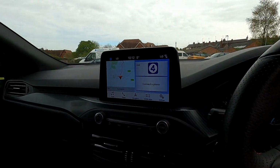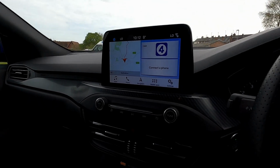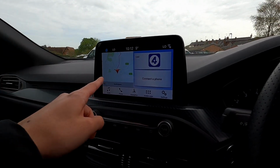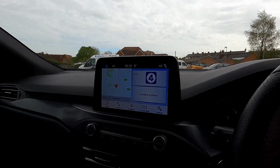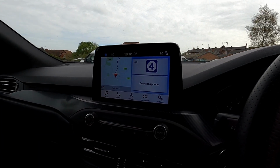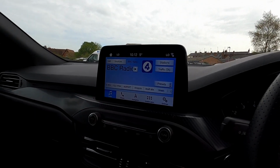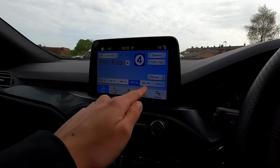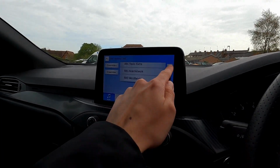as we can see, we have the Ford Sync infotainment screen. So if we just go through some of the features on there, we have the home screen, so it shows you your nav, what radio, or if you've got your device connected, it will show you what song you've got on there, and of course connect to phone if you want to connect your phone, which you probably will do. And if we just go on to audio, as we can see, BBC Radio 4, 1, 2, 3, you've got your stations up there as well if you want to just flick through those.